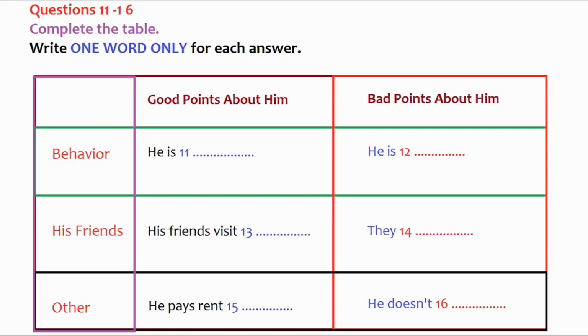Now turn to part 2. Part 2. You will hear two flatmates, Tom and Richard, talking about their new flatmate who has just moved in the week before. First, you have some time to look at questions 11 to 16. Now, listen carefully and answer questions 11 to 16.